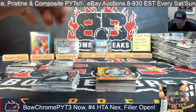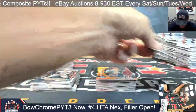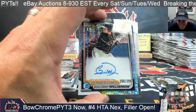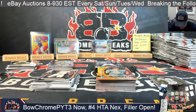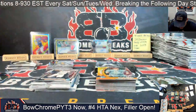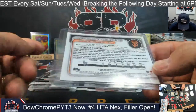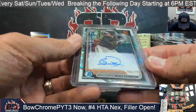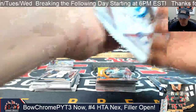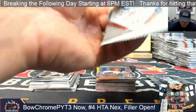All right, guys, let's keep it rocking and rolling. Ripping. Jackson Chourio and a giant Guillermo Williamson, 260 out of 299. First time seeing this autograph. Going to the giant spot, Kevin. That's one from Mexico, free agent signee back in 2021. Along with his first card.